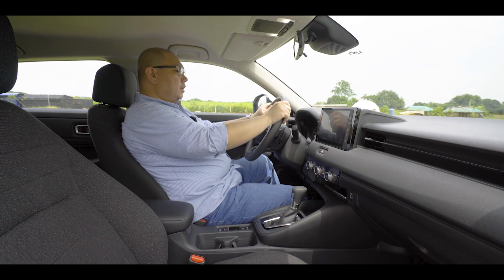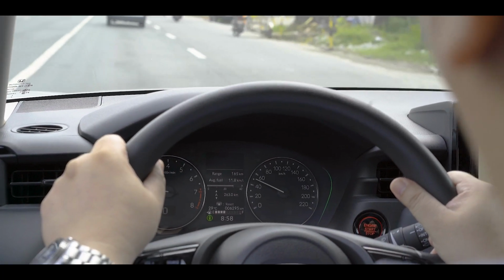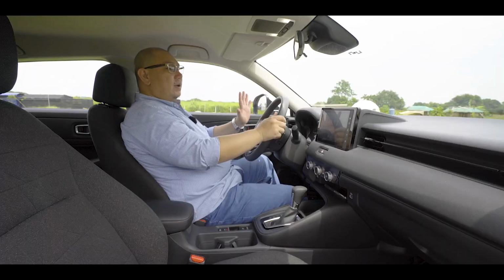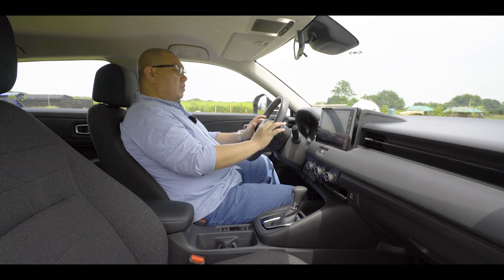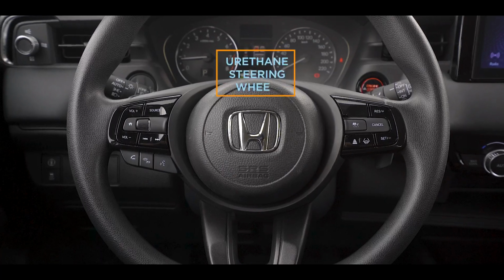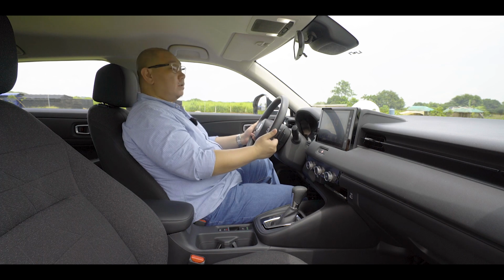Another difference is the gauge. In the HRV-S, you still get analog gauges and a smaller multi-information display in between the tach and the speedometer. Compared to the V, the tach and the MID are incorporated in a 7-inch digital display. Does it make that much of a difference? No, not really. Personally, I still like the analog gauges, so this one works perfectly fine for me. Steering wheel is urethane, compared to the V, which is leather covered and leather stitched.